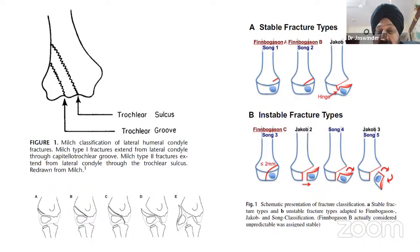The other classification is by Song, which is a little more difficult. It has types 1, A, B, C, D, E, up to 5 types. It progressively increases from the physeal injuries, types A, B, C, and then D is a complete injury and E is where the fragment is rotated.